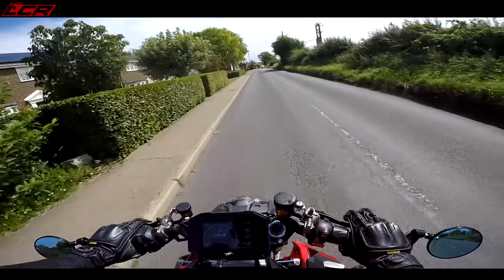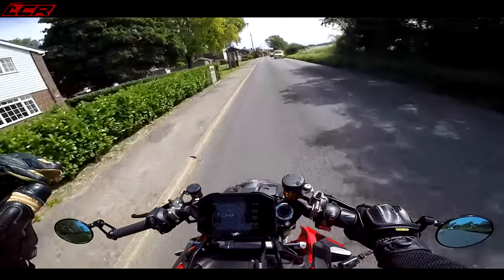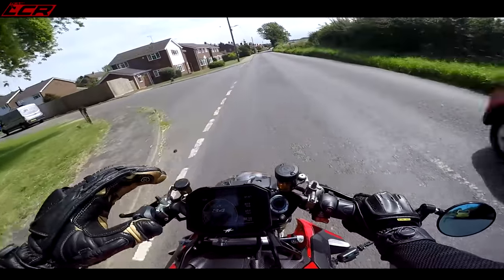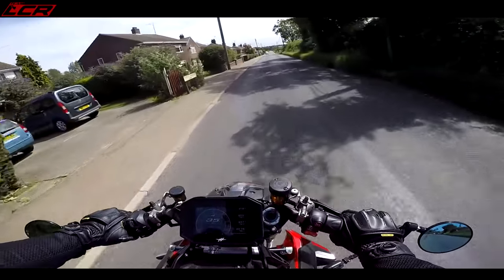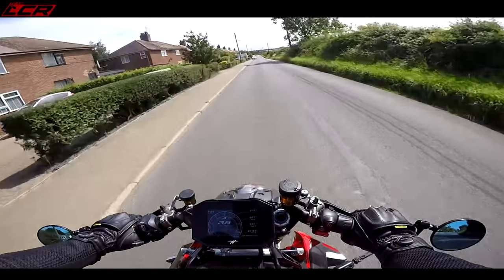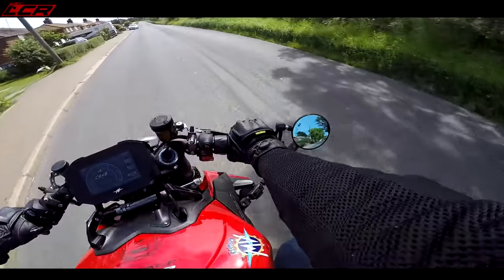You've got weight on your wrist, because that is the best way to get the feedback from the front wheel, to be sat over it a little bit. So this is what MV have done. They've just made this absolutely about performance.